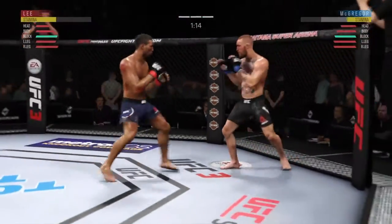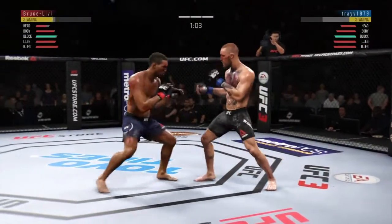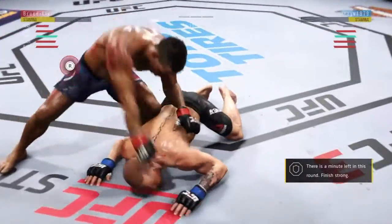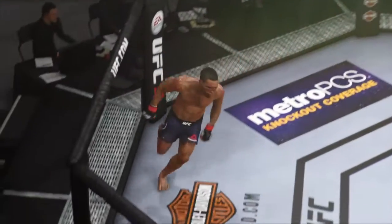McGregor gets up again, but he looks hurt, Joe. Stuffs that takedown attempt without issue. Oh, he's landed a high number of total strikes here. Oh, he's got it! Huge right hand! That is incredible! That'll do it! Huge punch for the victory.